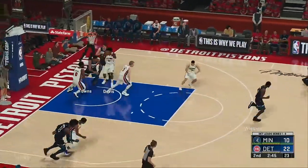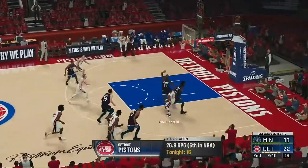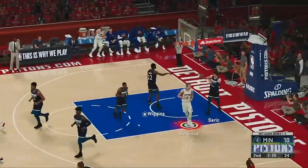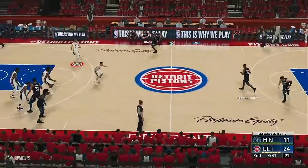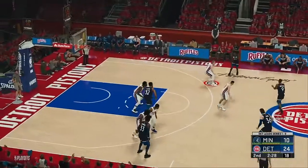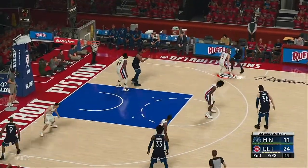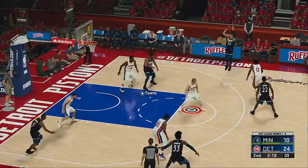Wiggins dishes to Towns, and it's sent back by Drummond. A high motor keeps Drummond engaged defensively. He doesn't want to let any shots go in. Plus 8 in the rebound differential. One more reason why they're in control. Yeah, double-digit advantage on the scoreboard. They've taken the initiative. They've played, I think, with more purpose so far.